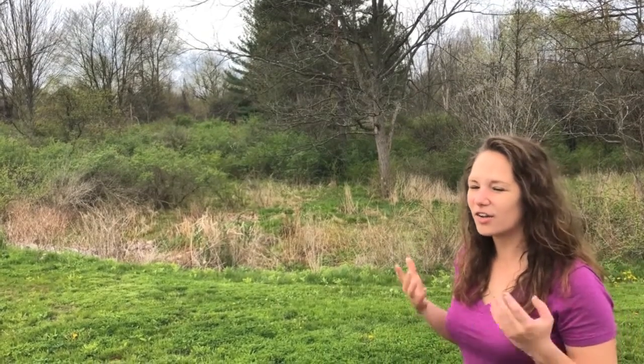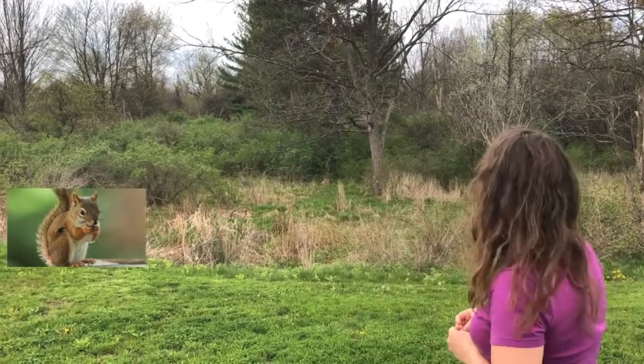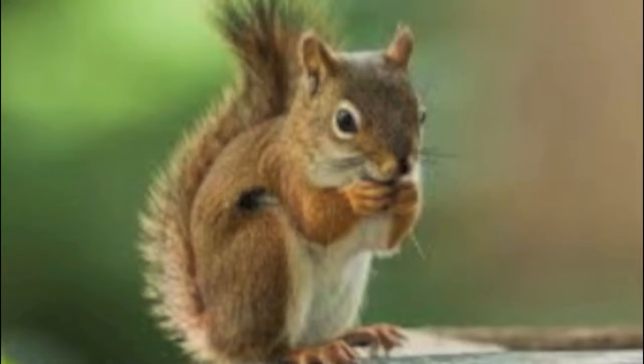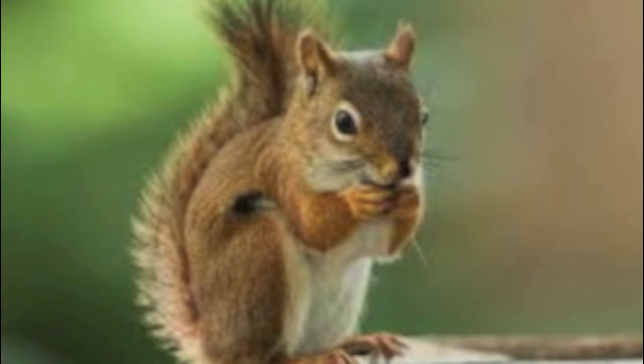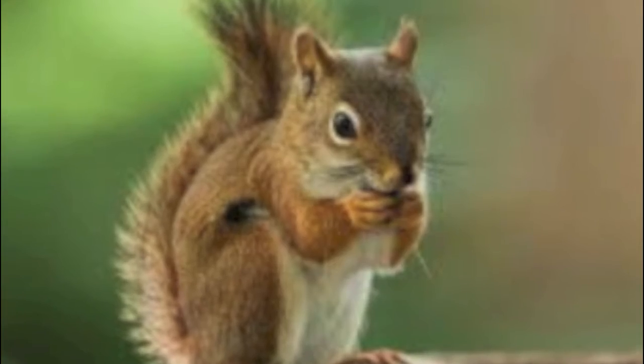Good job. Do you see an animal that also likes nuts and has a long furry tail? It's a squirrel. Squirrels eat nuts, fruits, and seeds.